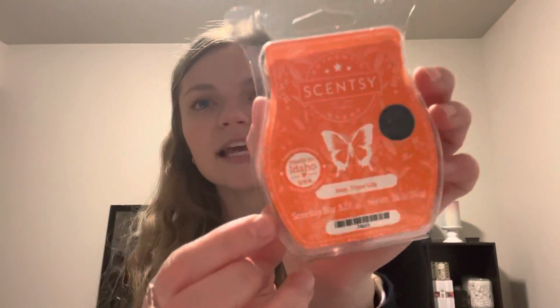Let's talk about the scent. So I'm really excited about this one. I think I'm just going to go in and smell it. I actually haven't smelled it yet. Corey came in and smelled one, and he said, quote, that it was fire. So we'll see. I'm assuming he meant that in a good way. The scent is called Hey Tiger Lily. This will be available starting March 1st for 10% discount for the bar, scent circle, and room spray.